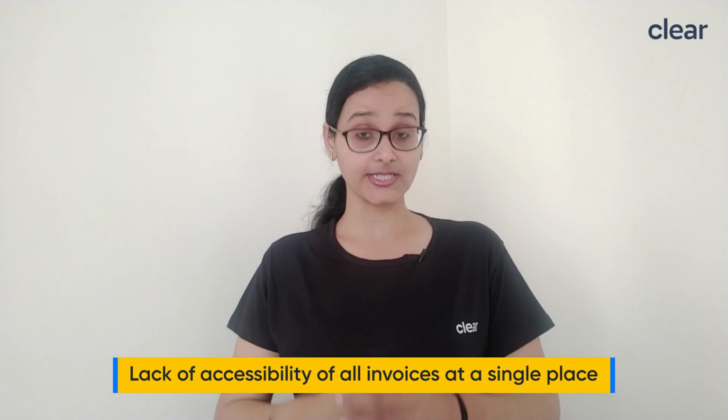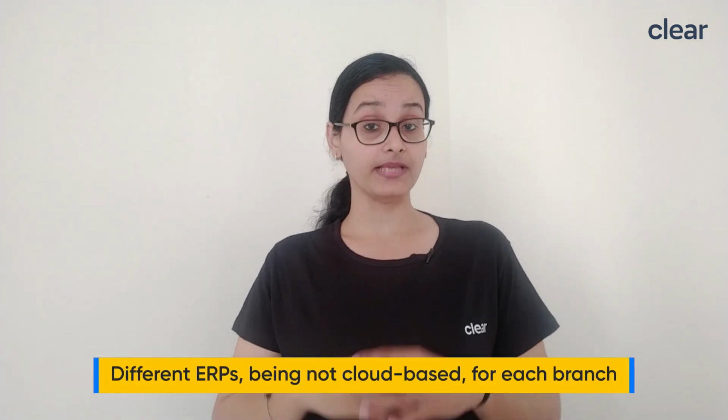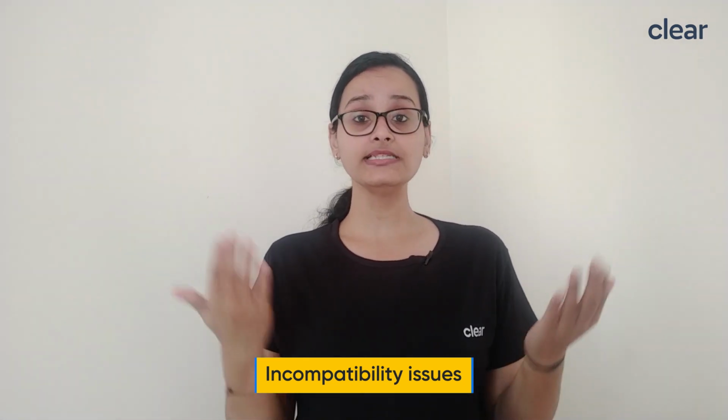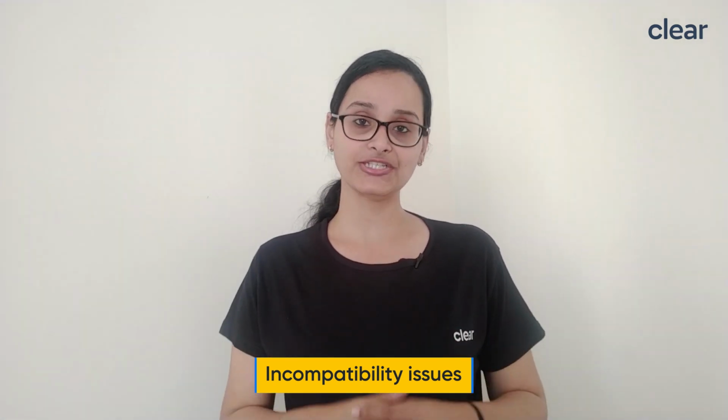The organization at a PAN level may face lack of accessibility of all invoices at a single place or a central repository, making it difficult for you to ensure GST compliance and generation of IRN. There may be different ERPs, not cloud-based, for each branch or GSTIN, chosen for their convenience and scale of business operations. In such circumstances, direct ERP integrations with the NIC or the government portal prove to be humongous and time-consuming for you. Incompatibility issues, especially in inter-branch transfers, can arise, leading to huge spending on testing and integration fixes.